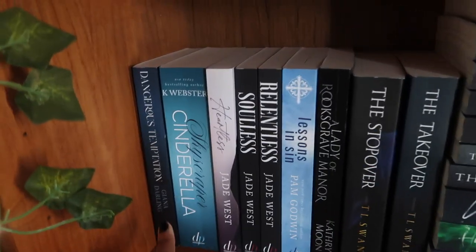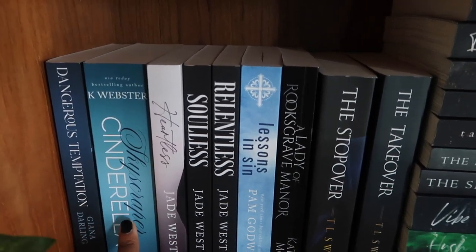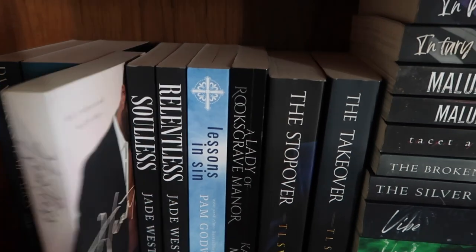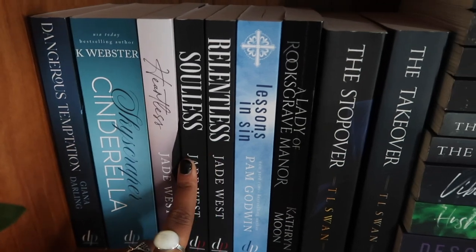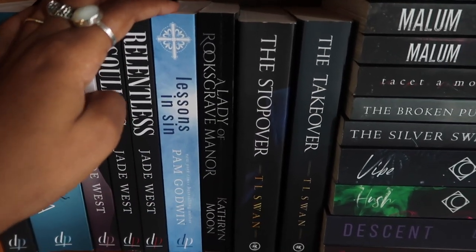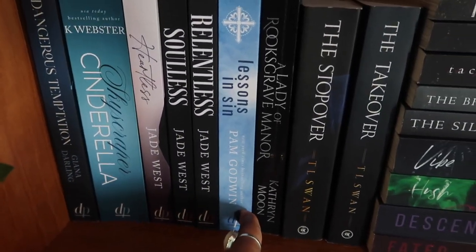I have Dangerous Temptation by Gianna Darling, Skyscraper Cinderella series by Kay Webster. I love this series. And then we have this series by Jade West. I don't even know what it's called, but this book follows Lucien and Elaine. And then we have Lessons in Sin by Pam Godwin. So all these ones are Midnight Dynasty universe.